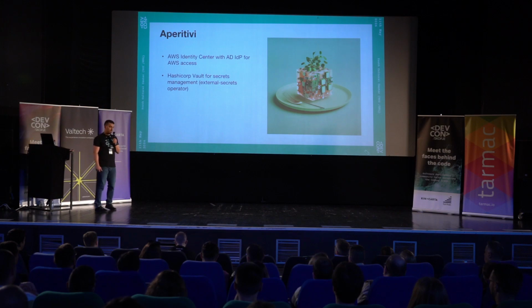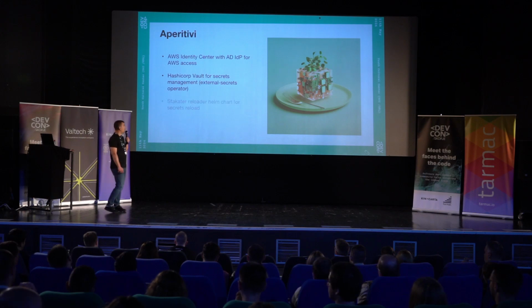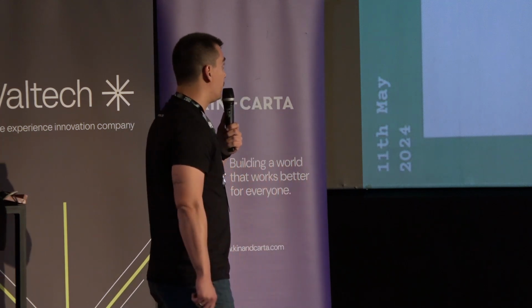HashiCorp Vault for the secrets management, and via the External Secrets Operator I mentioned as well. We store all the secrets in Vault, and then we have, of course, the operator deployed via Helm chart in our clusters that is used to fetch them and use them in the runtime of the pods. Stakater Reloader Helm chart as well. This is a nice tool that enables you to automatically refresh and do a rolling update of Kubernetes config maps and secrets. We use this, of course, for the Vault secrets.